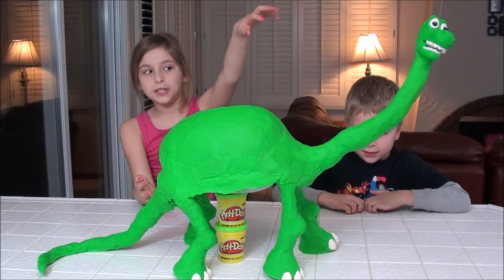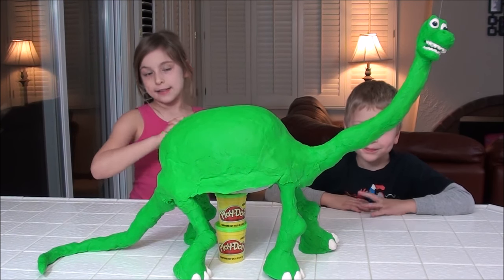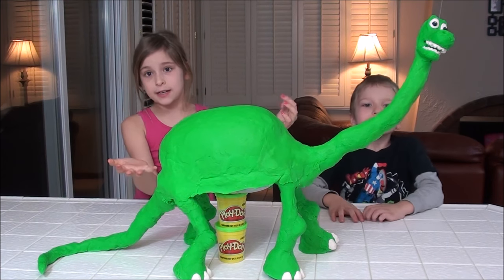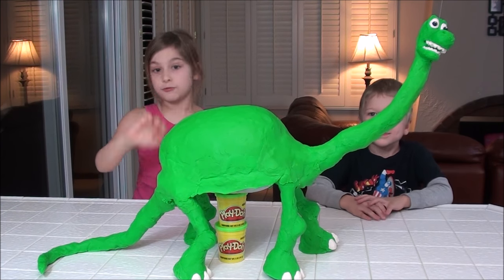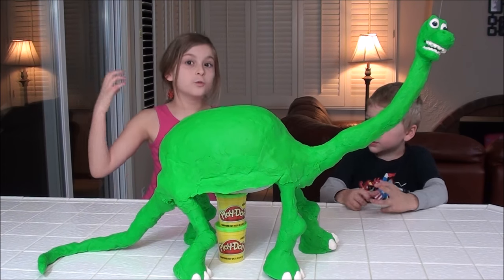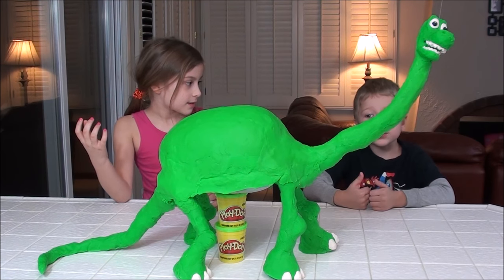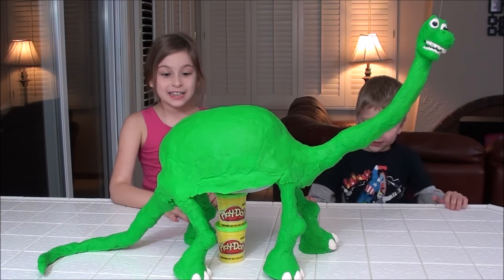This awesome creation of Arlo from the movie The Good Dinosaur, which is coming out this Thanksgiving, and I'm really excited to see it. Our daddy made this for us, and it looks really awesome. Thumbs up if you like Daddy's creation. Let's get started.